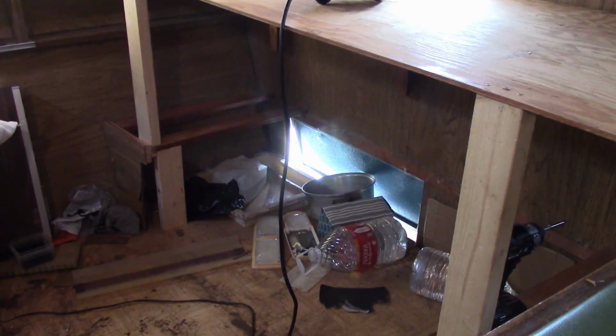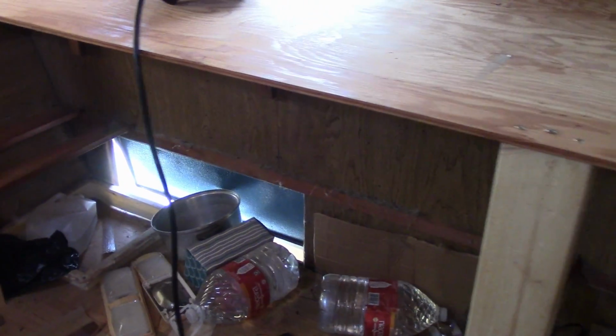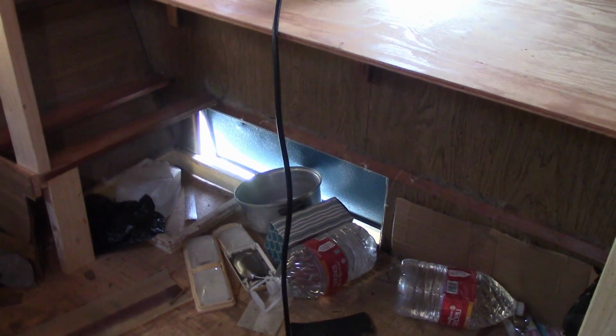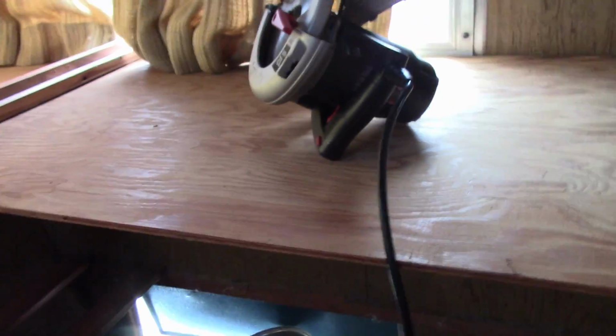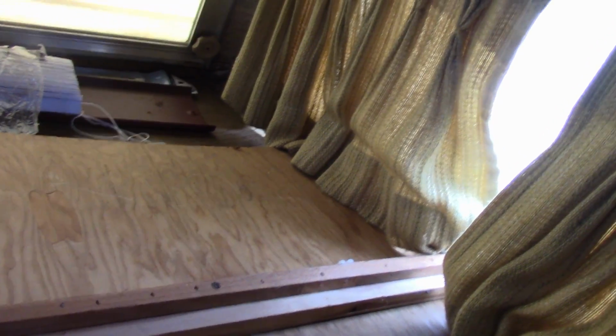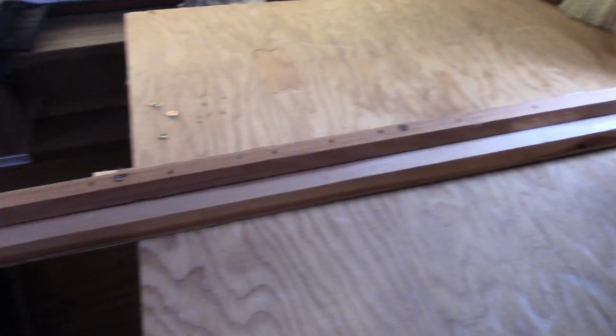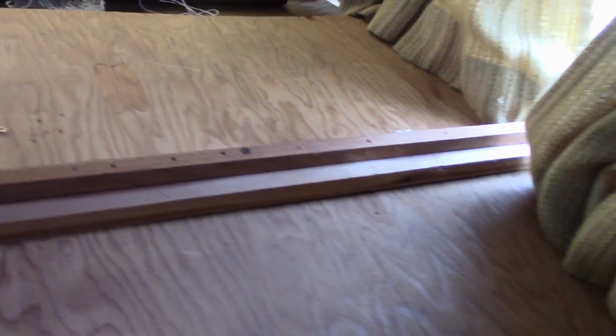So who would have guessed that removing this much material would make it so much weaker? Apparently not this idiot. So I had to cut a couple pieces. This thing is pretty well sturdy now. Like I said, I'm reusing a lot of material because I don't know if you're aware, right now wood is expensive. So I'm going to take this piece here, and I'm going to cut it down so that I have something for the sides to support.